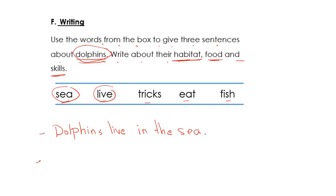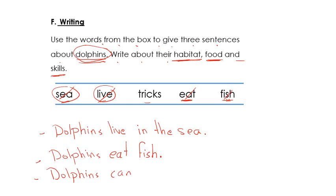And number 2, food, what do they eat? Look, I've given you the keywords. They eat fish. Again, use dolphins in the beginning because we're talking about dolphins. And just add these 2 words. Eat fish. Dolphins eat fish. And full stop. We've used all these words. Last, what skills do they have? Dolphins. We've practiced this before. Can do tricks. And that's it.